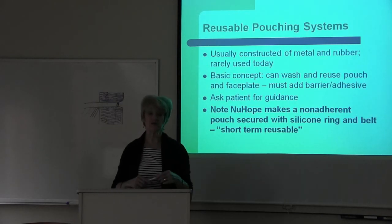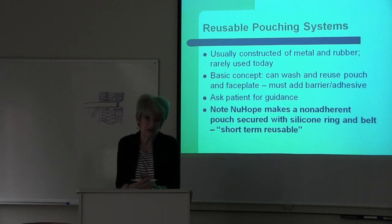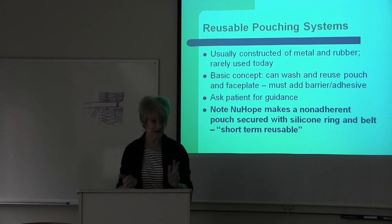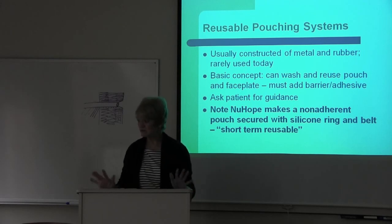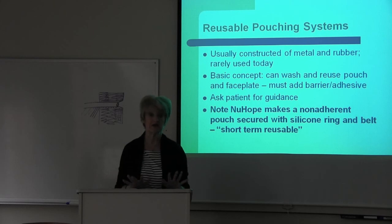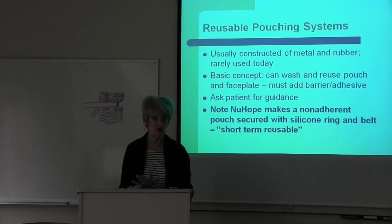Now, what about reusable pouching systems? You have some information about that in your module. We're not going to spend time on that today because reusable systems are very rarely used today. They are constructed typically out of metal and rubber. There are still a few patients who are using these products. If they are, ask them, tell me how you put this on. I'm familiar with reusable products, but I need to know exactly what procedure you use to apply this.